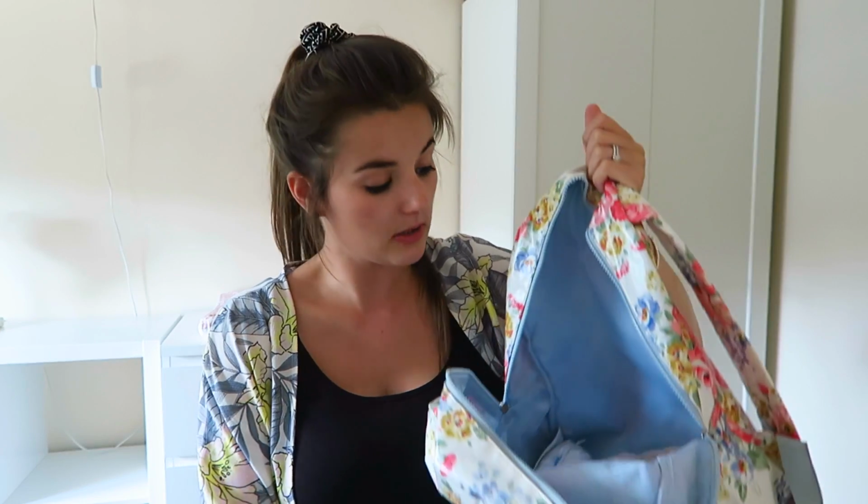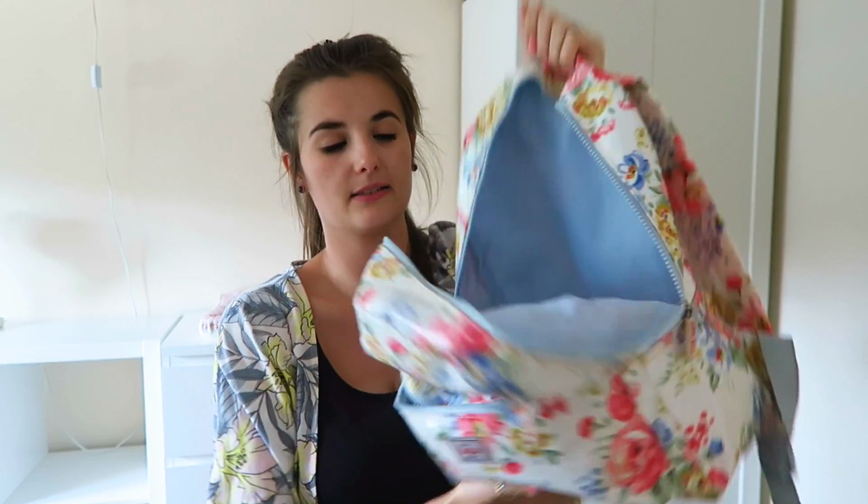And then at the bottom of the bag, I've just got loads of random bits. So I've got her Jellycat bunny. This is the small pink one that's got a rattle. She's had this from day one.